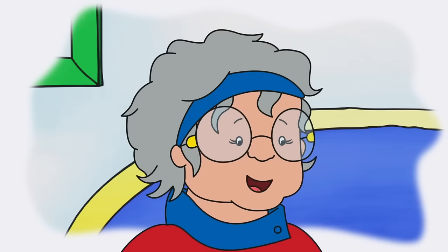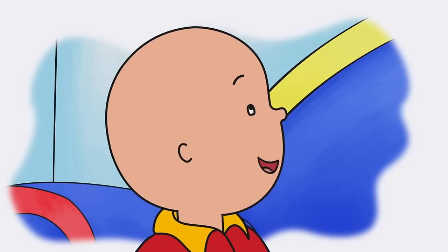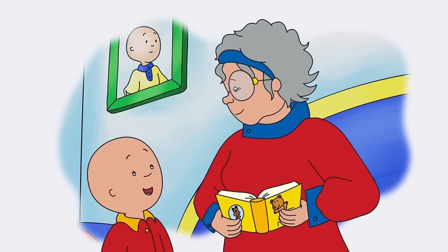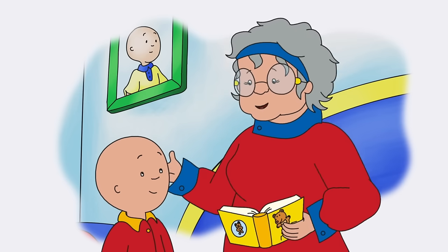Oh, dear, we better finish this story. It's almost bedtime. Grandma, I know something different we could try. You do? What's that? Letting me and Rosie stay up late. I think that might be a little too different for tonight.